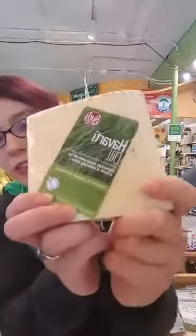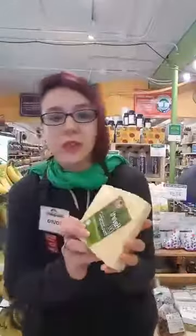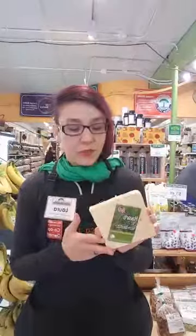We've also got Havarti Dill. Hold that a little closer for you here. This is one that we get in great big blocks and we hand slice into chunks for you guys. If you've never had a Havarti cheese before, this is really nice.